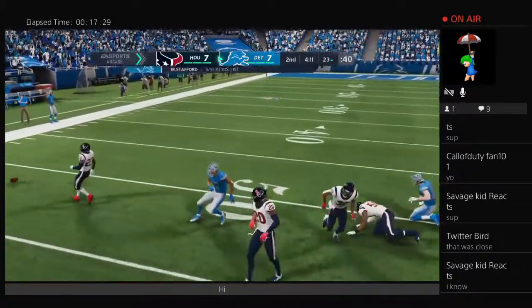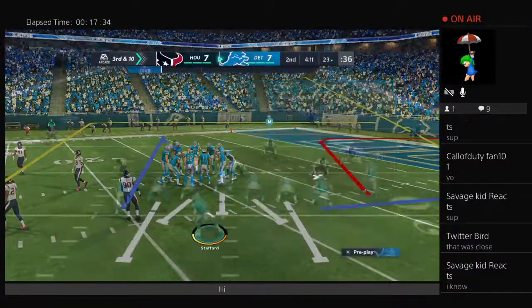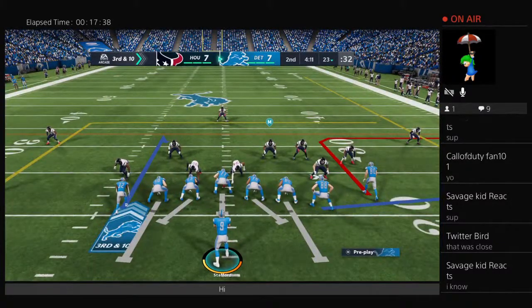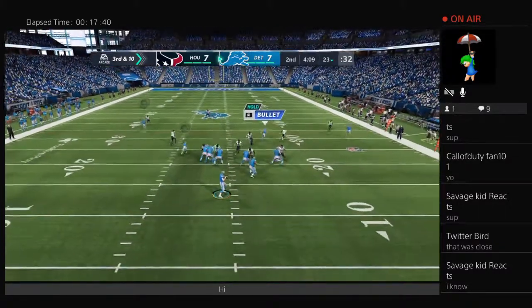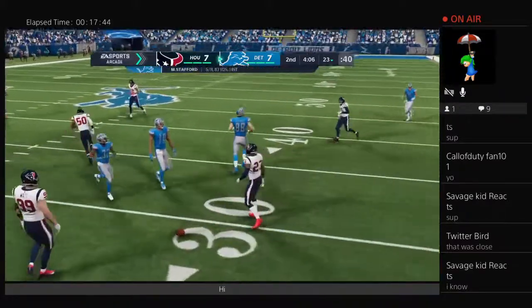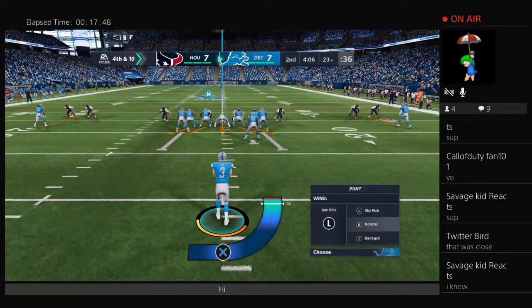And that one falls incomplete. A 50-50 ball, a little dangerous, could have been picked. Now it's 3rd down. They come up to the line now facing a 3rd and 10 after the incompletion. Oh, can't quite intercept it. Zone coverage, free safety was there. Couldn't come up with it, and now it's 4th down.